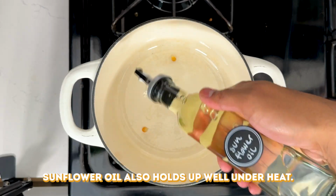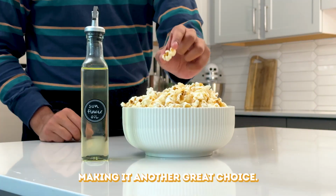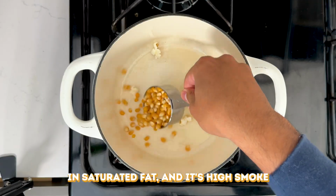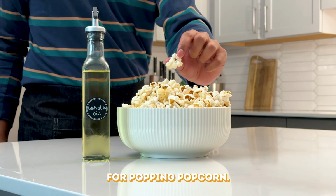Sunflower oil also holds up well under heat. It's packed with vitamin E, and it's got a smoke point around 450 degrees Fahrenheit, making it another great choice. Then canola oil, a classic. It's neutral in flavor, low in saturated fat, and its high smoke point of around 400 to 475 degrees Fahrenheit makes it perfect for popping popcorn.